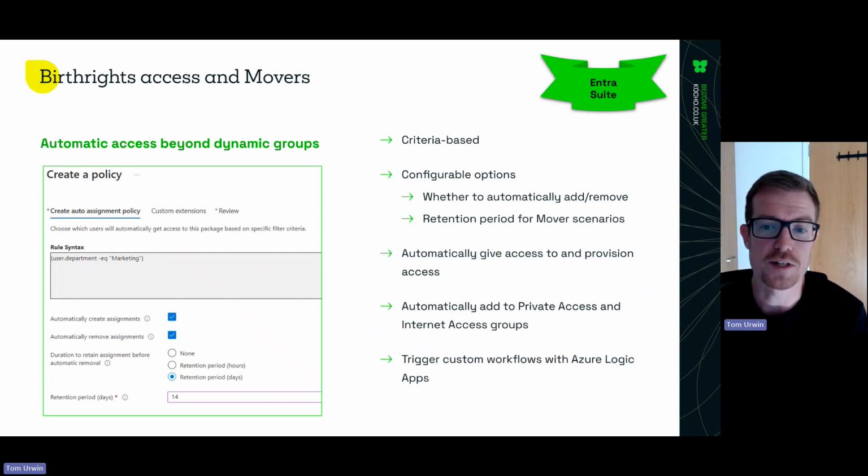What it gives us beyond dynamic groups, however, is the ability to customize if the assignment should actually automatically happen or be removed, or in a mover scenario, perhaps we want to allow access to their existing role for a number of days before they fully move over. So even when the attribute changes, they can retain access that they previously had. And another thing is being able to trigger those logic apps as well. So the custom extensions element allows us to do that.